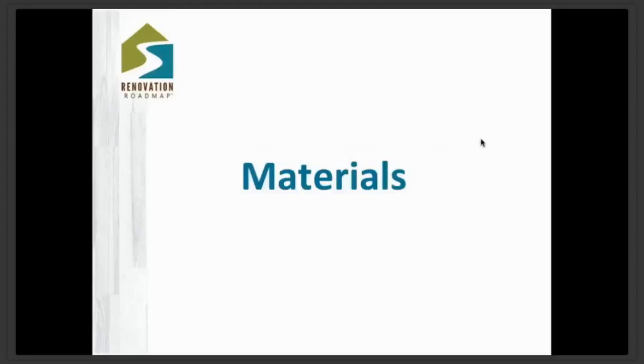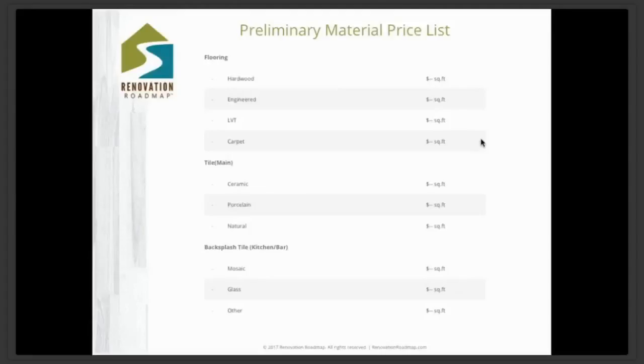So this next section of talking about materials and doing a little bit of homework on your part is very, very important. So this checklist is for preliminary material price list. So what does that mean? It just means you're going to go out and go to a couple showrooms and get an idea of what level of pricing you're seeing for the things that you like.